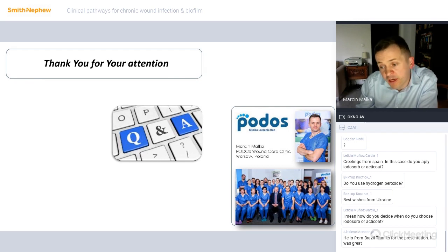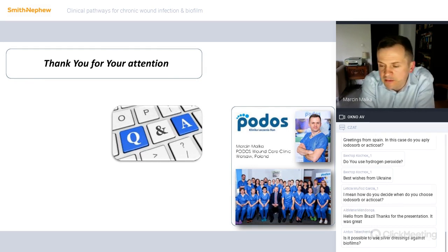Hydrogen peroxide, no. For the chronic wounds, it was forbidden in my country in 2009. It's good for non-chronic wounds, but it's not good for the chronic wounds because it's cytotoxic, and we have to promote the epithelialization, granulation. Maybe hydrogen peroxide is good to fight infection, but we have to remember that we need macrophages, we need granulocytes, and this product kills these cells. So we use another product.